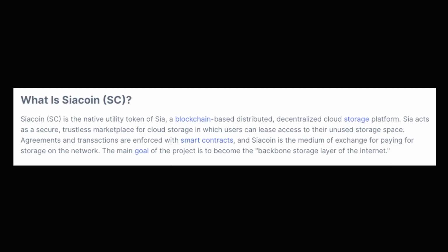So what is Siacoin? Siacoin is the native utility token of Sia, a blockchain-based distributed decentralized cloud storage platform. Sia acts as a secure, trustless marketplace for cloud storage in which users can lease access to their unused storage space. Agreements and transactions are enforced with smart contracts, and Siacoin is the medium of exchange for paying for storage on the network. The main goal of the project is to become a backbone storage layer of the internet.